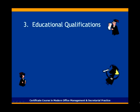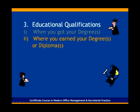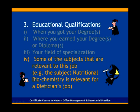Educational qualifications. In this section, you will have to mention when you got your degrees, where you earned your degrees or diplomas, your field of specialization, some of the subjects that are relevant to this job. For example, the subject nutritional biochemistry is relevant for a dietitian's job.